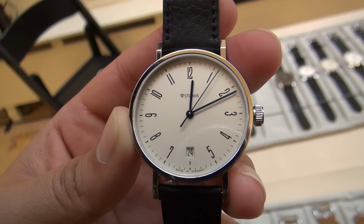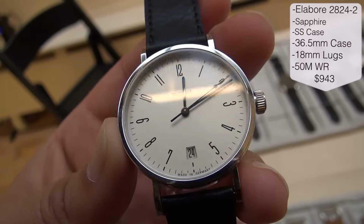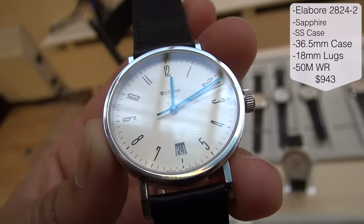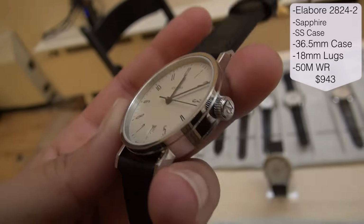The Stowa Classic can be found in the Antea 365 with its Bauhaus design and beautiful simplicity, which in this particular one is packed into a more reminiscent case size.